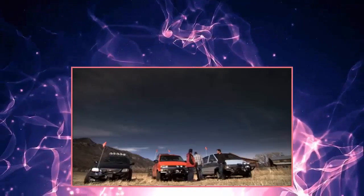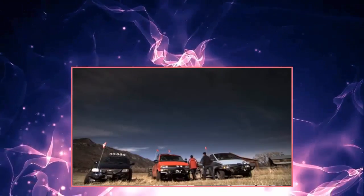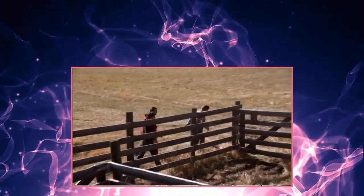Come on. Well, I heard a sheep. Let's check out what else there is. Sounds more like a goat than a sheep. We had to somehow get these animals into our minivans.